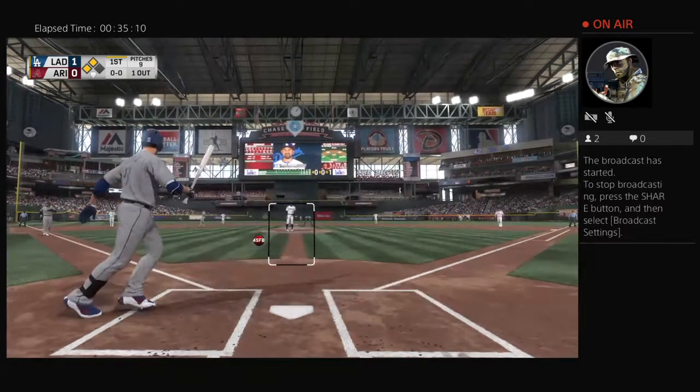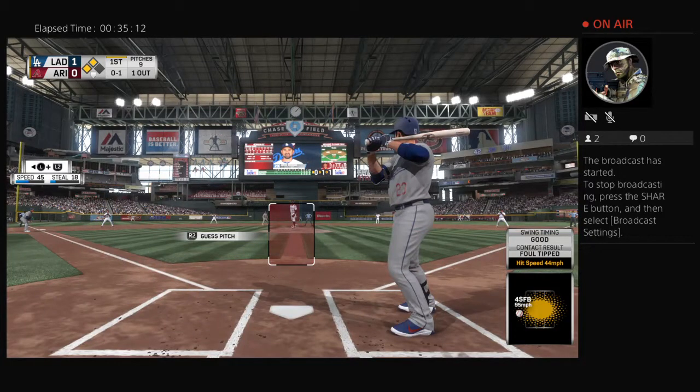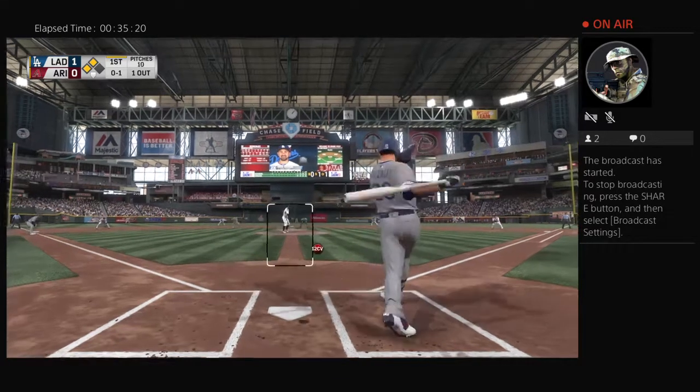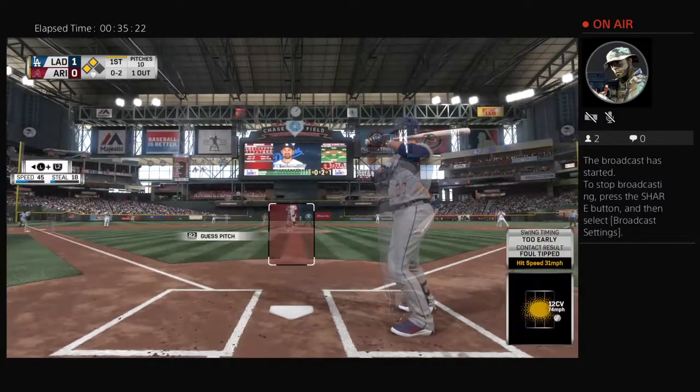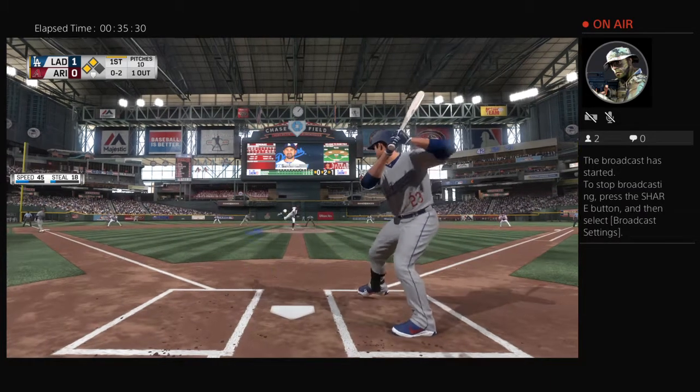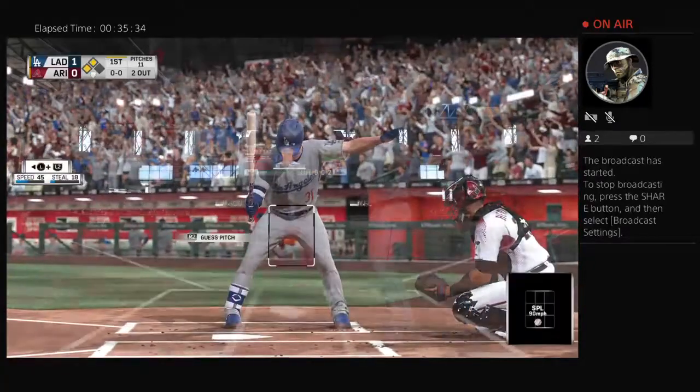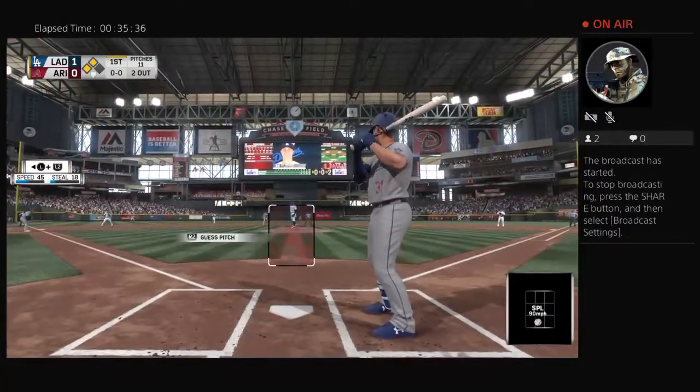And he gets a piece here as this ball is fouled away. Comes set with the 0-1. Very weakly on the ground. That winds up foul. The 0-2 pitch. Struck him out. And now they'll likely need a base hit to get that runner home from third.